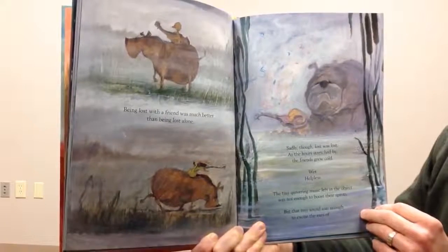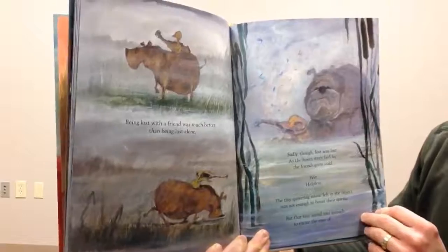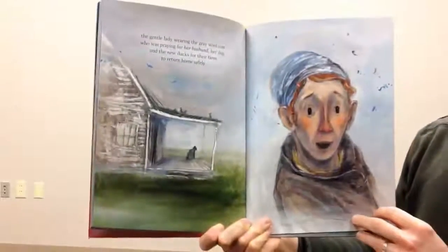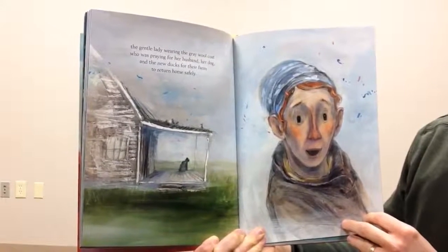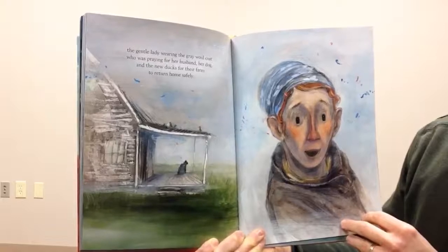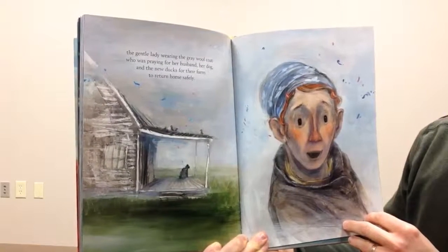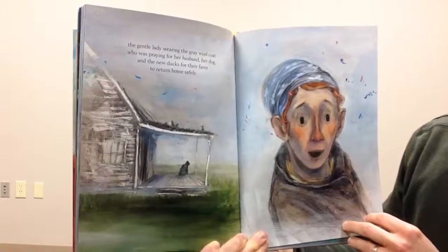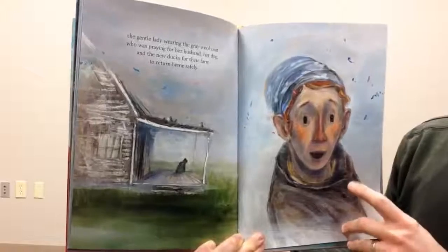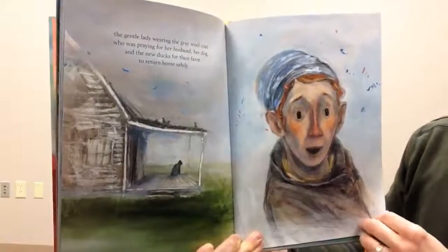But that tiny sound was enough to excite the ears of the gentle lady wearing the gray wool coat who was praying for her husband, her dog, and the new ducks for their farm to return home safely. So do you know who the lady in the gray coat is? Yep, it's Captain Alfred's wife.